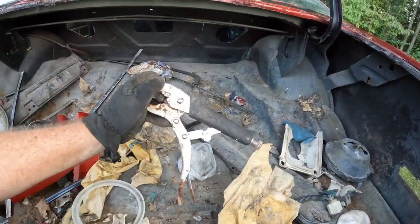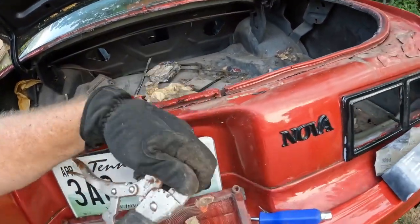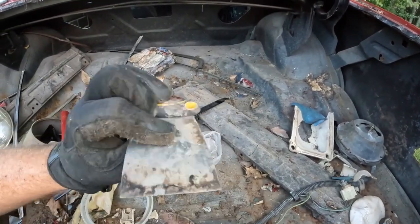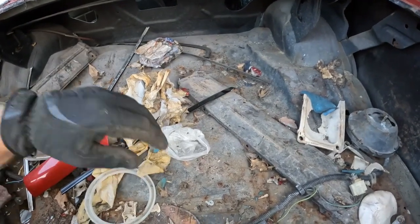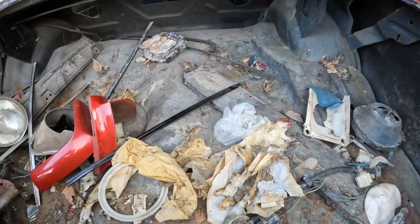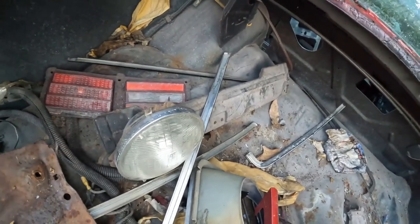And more vice grips. I don't know if these are Irwin or not, but they're vice grips. Bondo spreader. Weed. I think that's about it in the trunk. Mostly trash. I need to get in that passenger side. I might have to air the tire up.